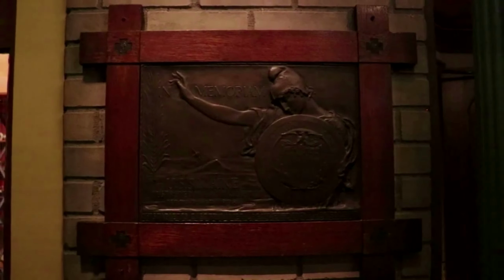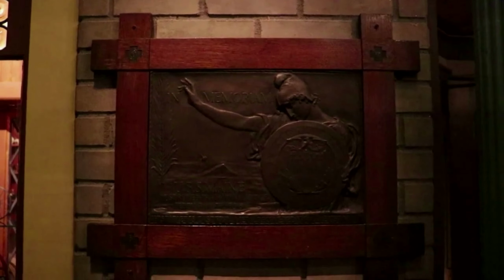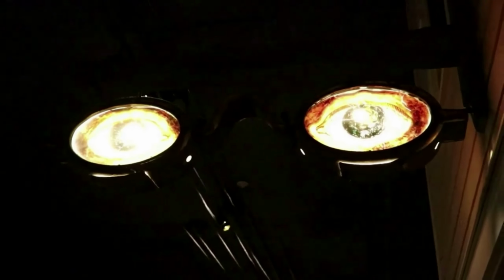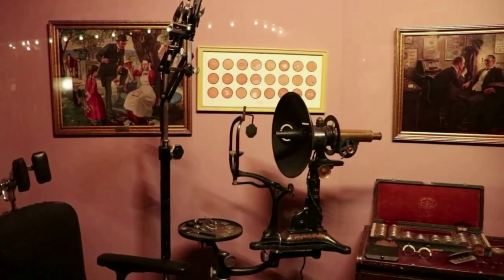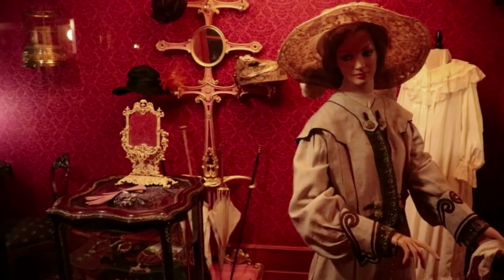This is an original memorial to the USS Maine, made out of the USS Maine. I think these plaques were mass-produced. I've located these in several cities. This weird eyeball sign tells you where the optometrist's office is located. This is the milliner shop.